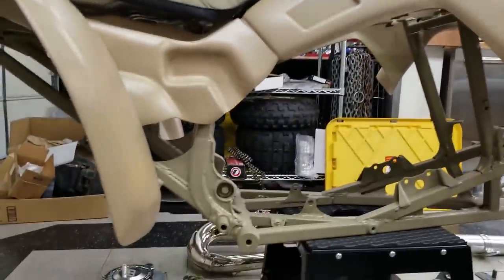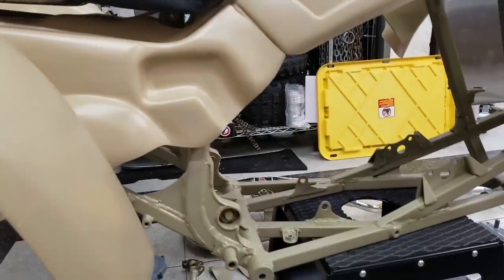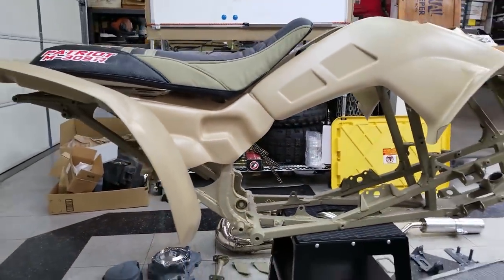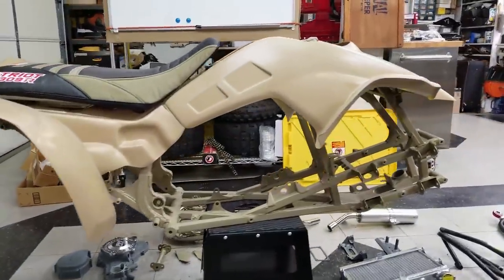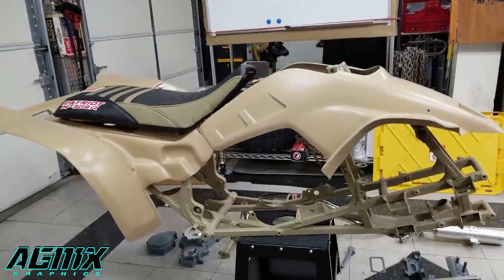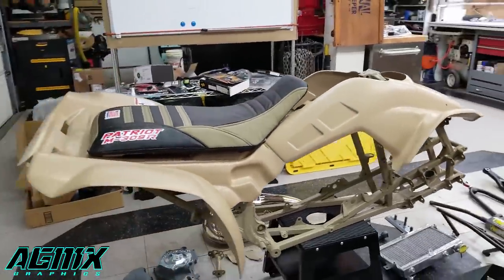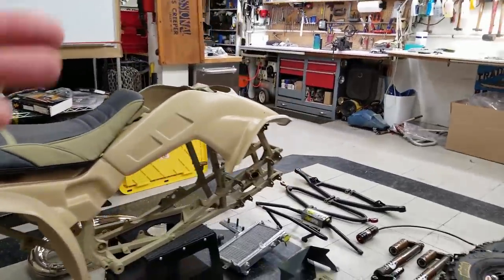The frame matches the seat, almost identical. And then the plastics are just a shade different, but I think it matches really nicely. And when we get the graphics on there, oh dude, that's going to look awesome. AGMX is hooking up the graphics. They should be done this week. So let me pull the plastics and the seat off and let's start throwing this thing together, man.